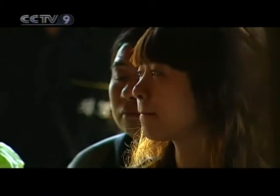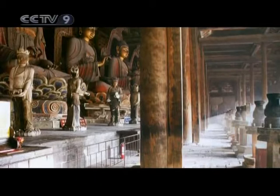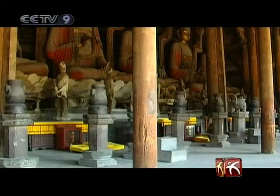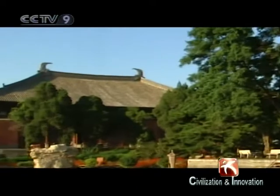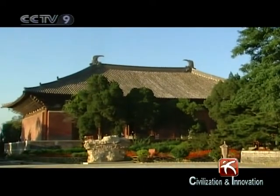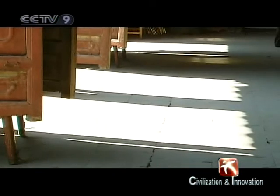We may presume that if the number of columns hadn't been reduced, the sunlight would come from the entrance and the columns would have had huge shadows on them. With the movement of the sun, the shadows would move too, thus obstructing the view. No doubt the architects considered the sunlight very carefully before they decided to limit their use of pillars.